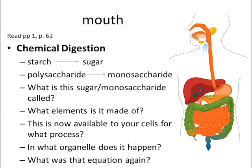All right, chemical digestion in the mouth also, so we talked about starches turning to sugars. Those are polysaccharides, if you recall, that get turned into monosaccharides. And one of the monosaccharides is called glucose. We learned about that. There's a couple other ones too. And if you remember what the elements are that they're made of, what's a sugar made out of? What's a carbohydrate made out of? Remember, carbon, hydrogen, and oxygen, like water. So now these chemicals are available for your cells to do cellular respiration.